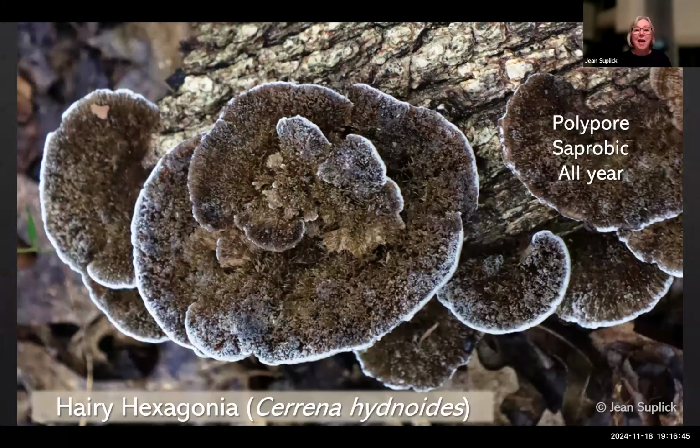Okay, this one's kind of ugly and shaggy, but it's really super cool too. It's got a lot of texture to the top of the mushroom. It's called hairy hexagonia, and it is a polypore. If you hear the term polypore, that means a shelf fungus. It grows on wood. When it's dry, it's very hard. People don't eat these because they're just too hard and too chewy, and who knows what's in them. They're not one of the choice edibles people go looking for.